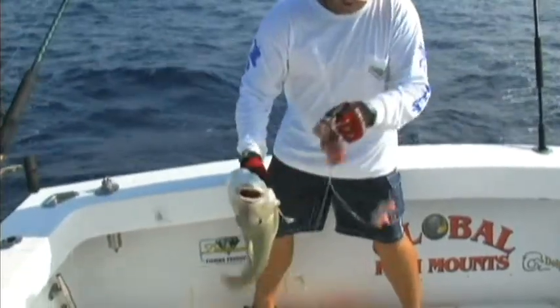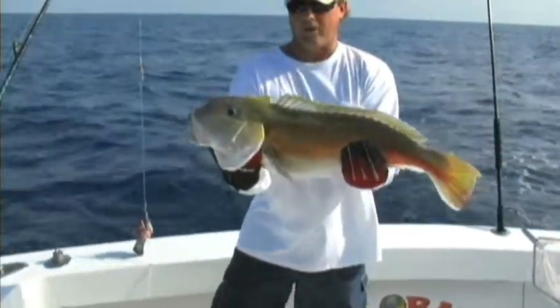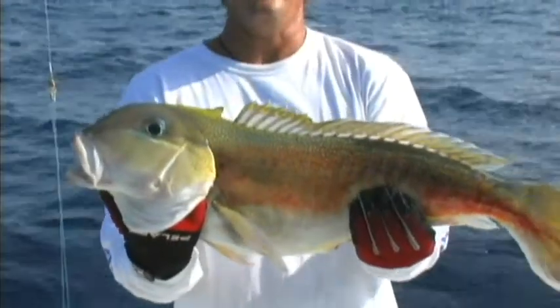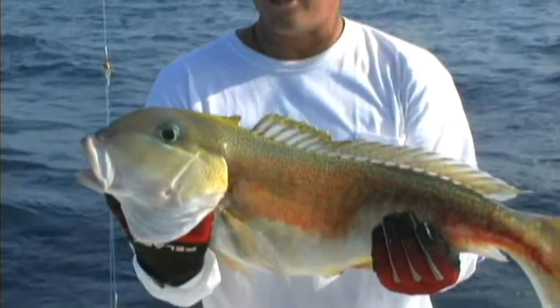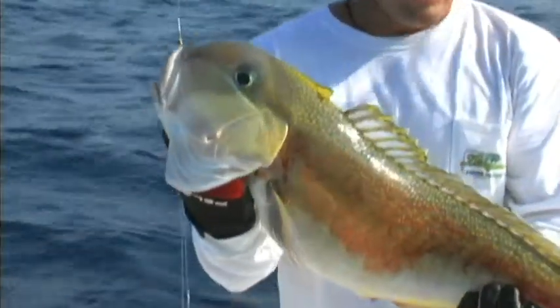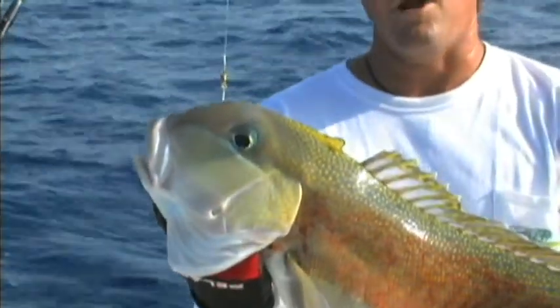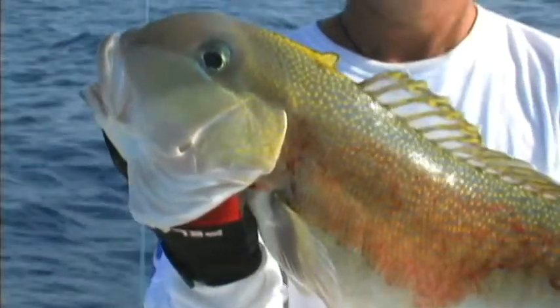And here we have a tile fish, fresh off the bottom, aboard the Bill Collector. Today, it's the Tile Collector. And don't forget, when you catch one of these beautiful fish, be sure you contact Global Fish Mounts and make sure you get your prized fish put on the wall to be able to tell stories for the rest of your life. Tile fish.